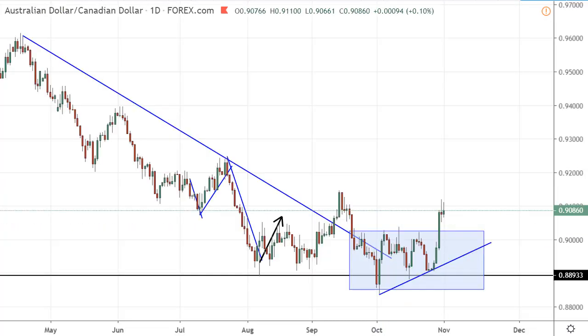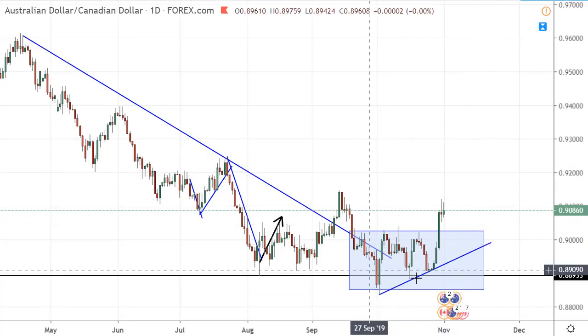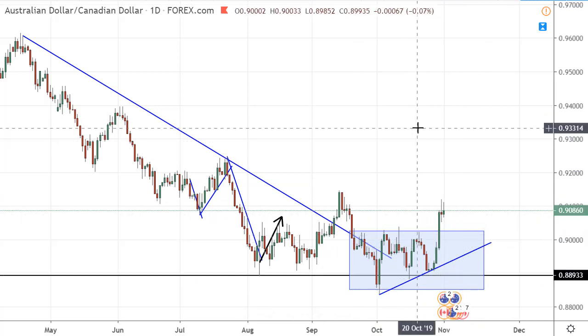Same thing for this one. Broke out, consolidation phase we are in, and it's starting to move. So I'm really looking for long positions in both of these setups.